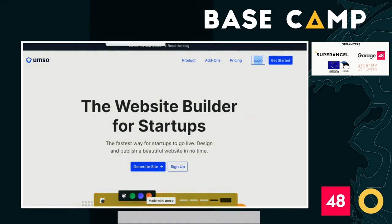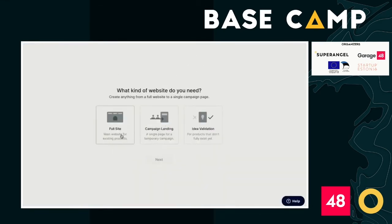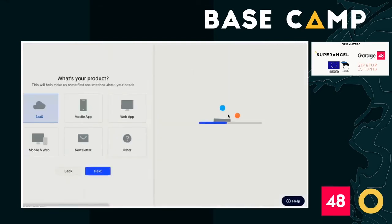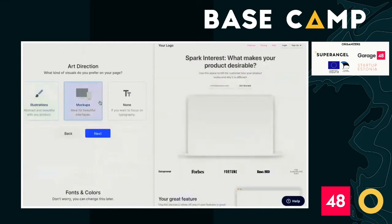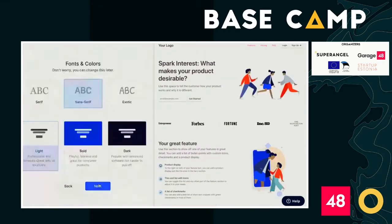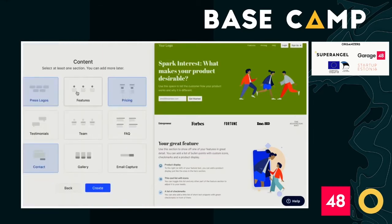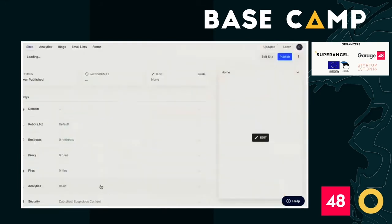So I use this tool called Landon to build my site. And I'll show you how quick it is. So you say, let's go full site, SaaS site, and let's see how it looks. And load up. Yep, looks cool. I would like to have, I think, illustrations. So I'm going to use that there, and we'll use this sort of design. Cool. Click next. Font and bold. Okay. Next. I'd like to have features. I'd like to show my team. I'd like to capture emails, and I'd like to have some FAQs. Create. And there you go.